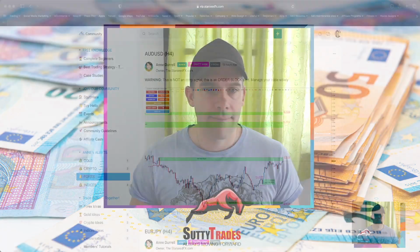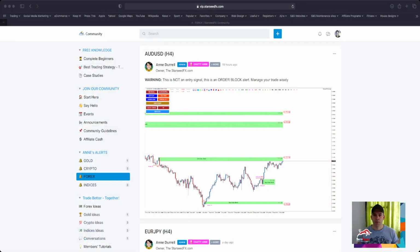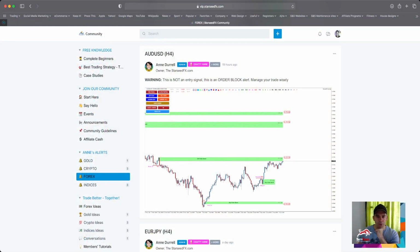So let me quickly show you guys. There we go. This was the alert that came through, and the order block was all the way back, I think the 20th of November or something like that. So it's taken a while to work its way back up. But it's really nice. I love these order blocks when it's a push down and then it slowly works its way up, because sometimes you get another big drop. It might push through. So let me just have a look at it.